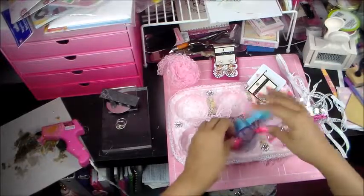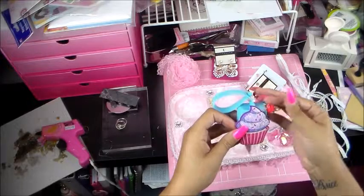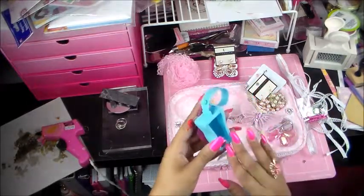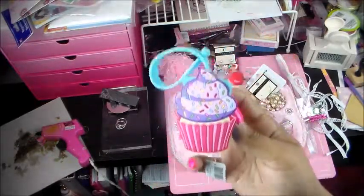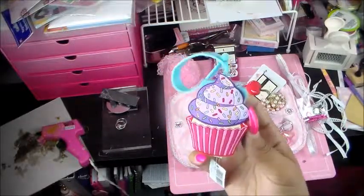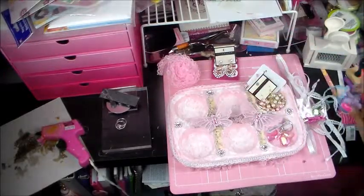Okay, so then in this one here, I've been wanting to go and get me one for the longest because I have a jar full of hand sanitizers, and look at it. Hey, this is so cute. I'm in love. I love it. Thank you so much. Girl, that's going on my purse.